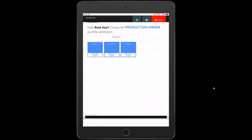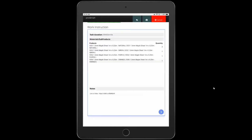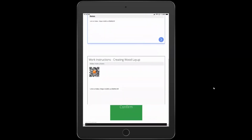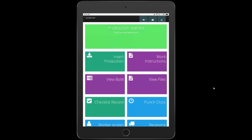Now I would go and start my production order, choose the product, and then of course the operation. And now I'm going to go and see things like my work instructions, so I know exactly what to do to actually manufacture this. I can also have things like QR codes so that I can bring up videos to actually see how to make this. But I'm going to go and confirm this, and now I'm starting production.